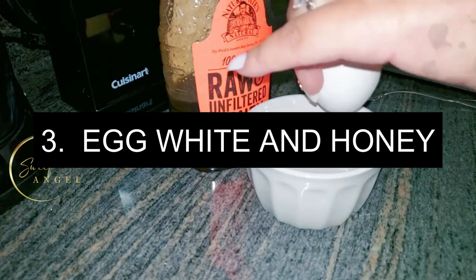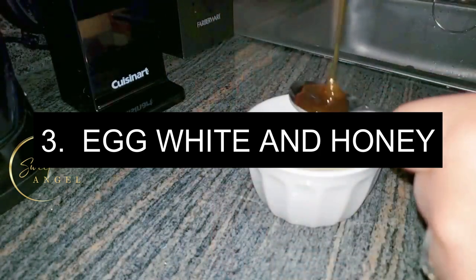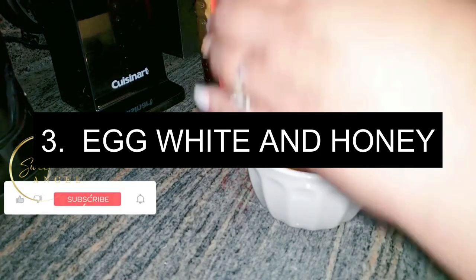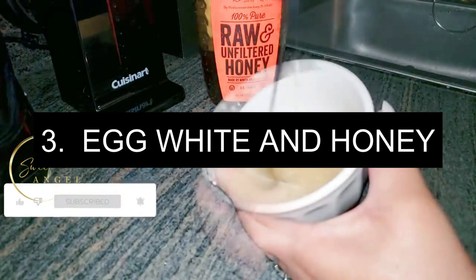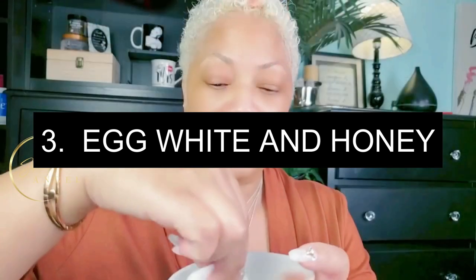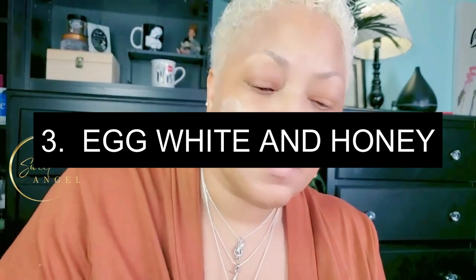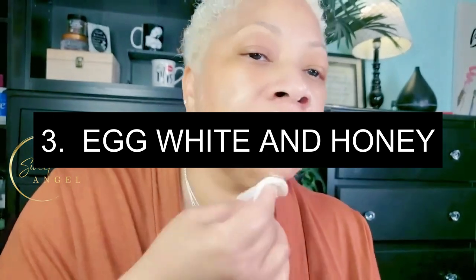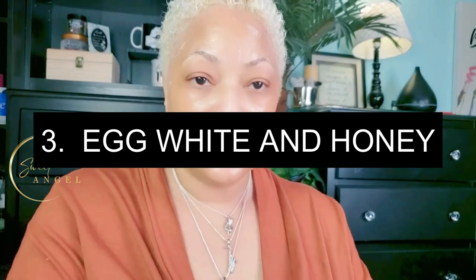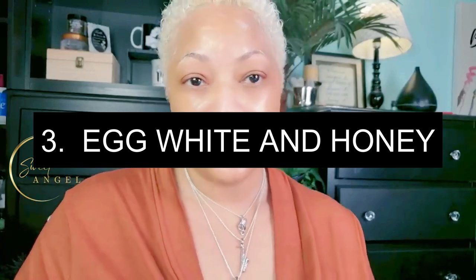All that you need is 1 egg white and 2 tablespoons of honey. Mix the egg white and honey well. If you have a frother like this one, just simply mix it up. Now apply this mixture on your face and your neck. Leave it for about 20 minutes and then wash it off with cold water. Do this simple remedy 3 times a month.